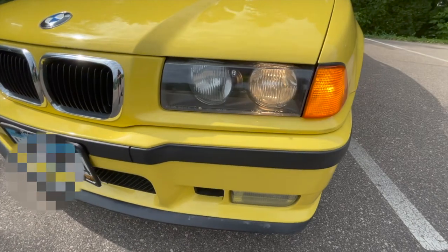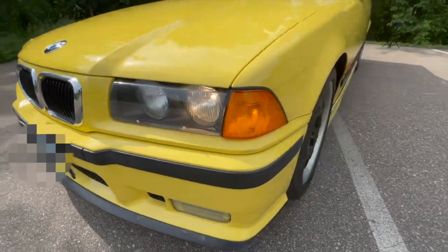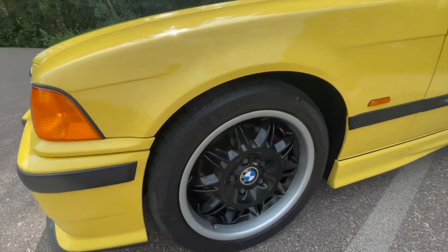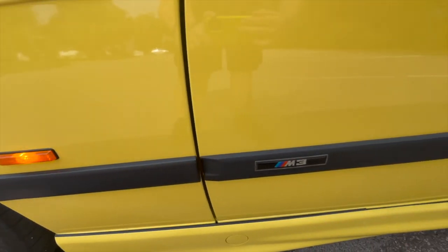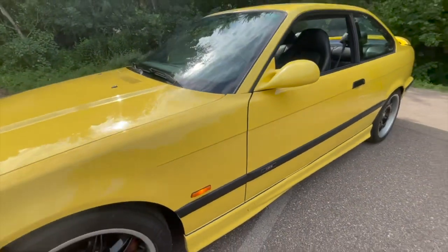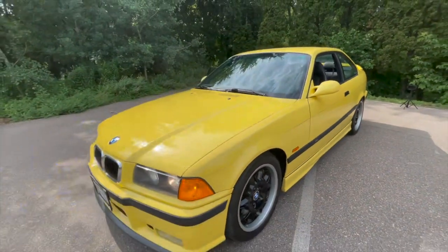A question some of you guys may be asking right now is, is this really the ultimate driving machine? Well, lots of people out there simply think no, because this does not have as much power as the newer M3s, but I beg to differ from that. I personally think that this is the true ultimate driving machine.